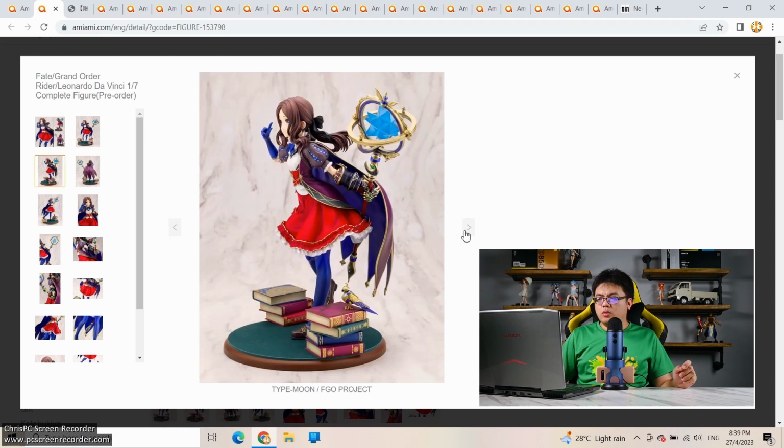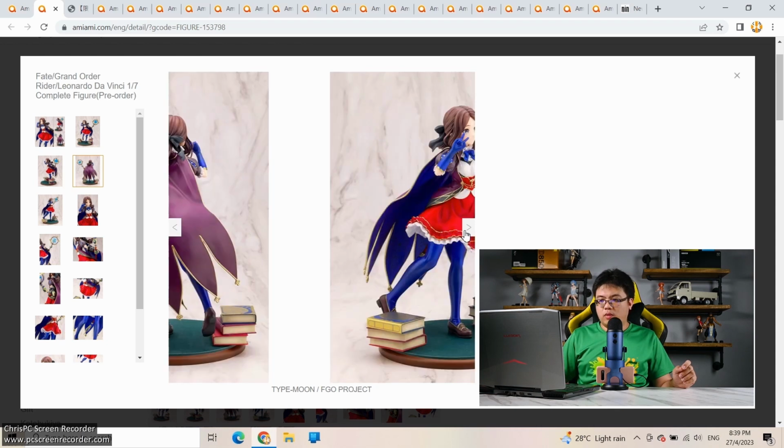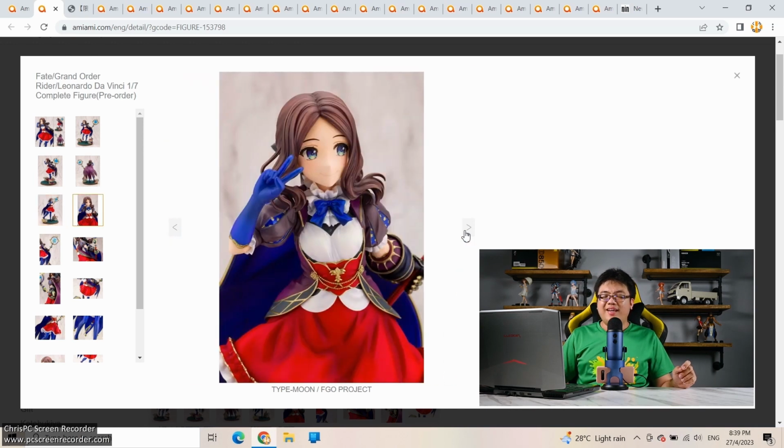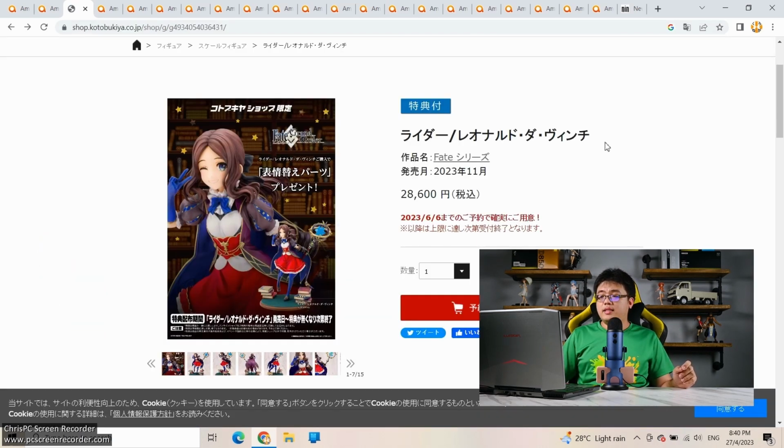And I don't see myself pre-ordering this figure right now, but to me, this is a must-have. I'm going to pick this one up after release, but the problem is the exclusive version. I want the exclusive version, and that limited version, Kotobukiya Shop limited version, is very difficult to find after release. Yeah, because it is limited. Wow, nice details there, I love it. This is the limited version.